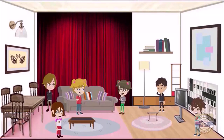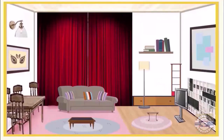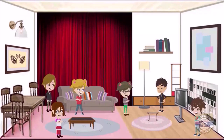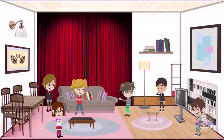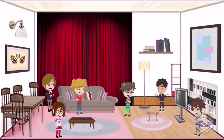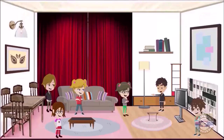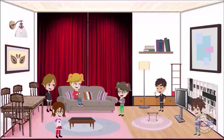Oh, this is a large living room. Super. A large living room, Ben. I've got a living room. Yes, yes. Okay, Ben. Look, there is a sofa. Yes, Ben. That's a sofa. There are three cushions on the sofa. Three cushions. I've got a sofa. I've got three cushions on the sofa.